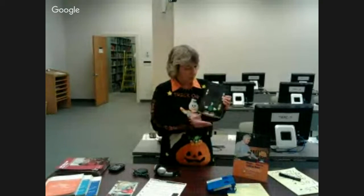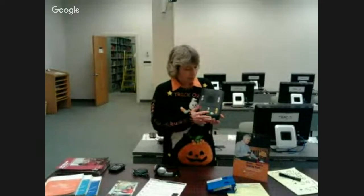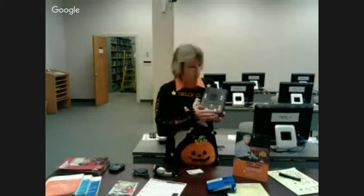Player on. Volume up. To increase the volume by one step, press the volume up button. So when the talking book is not in the machine, you can press any of the buttons and it will tell you exactly what that button will do.